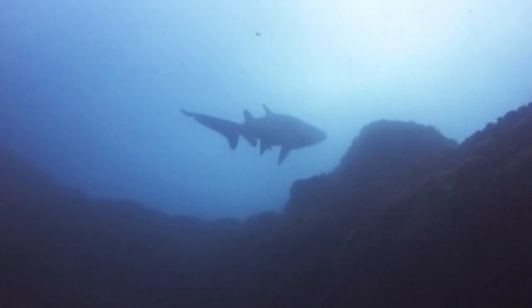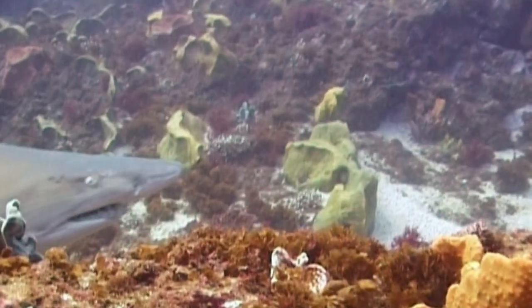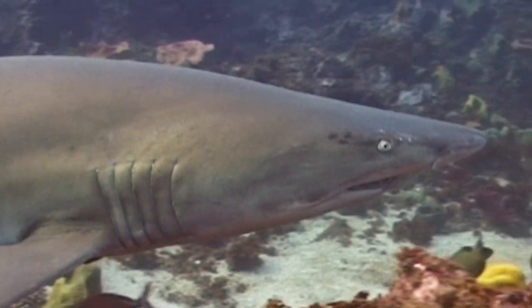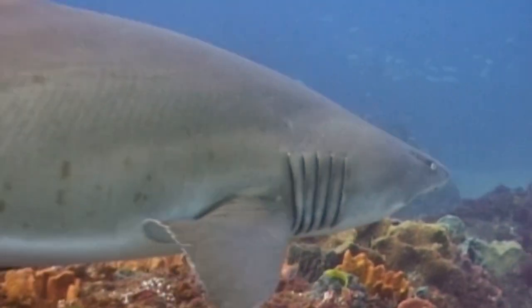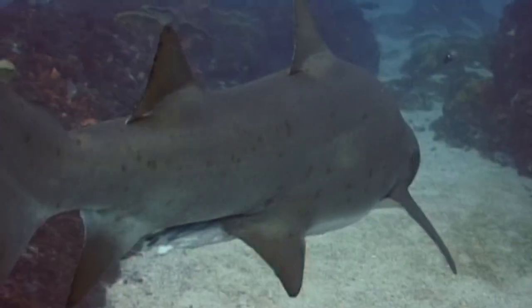The month of May, when water temperatures start to drop, marks the start of the grey nurse shark season. These ferocious-looking sharks prefer the deeper waters. They often congregate in the sandy gutters on the north side of Julian Rocks at a depth of around 20 metres.